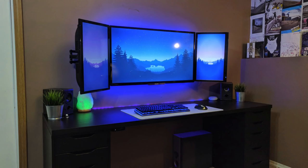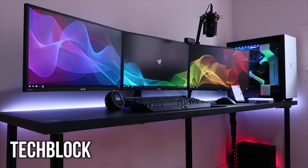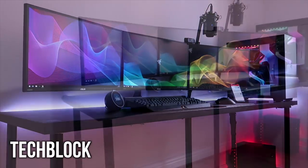So the RGB light strip complements it well. Got a little salt lamp even going on. Looking real chill. Then next is Tech Block with his triple monitor gaming setup, going with an all black and kind of RGB theme with his racer themed wallpapers too.